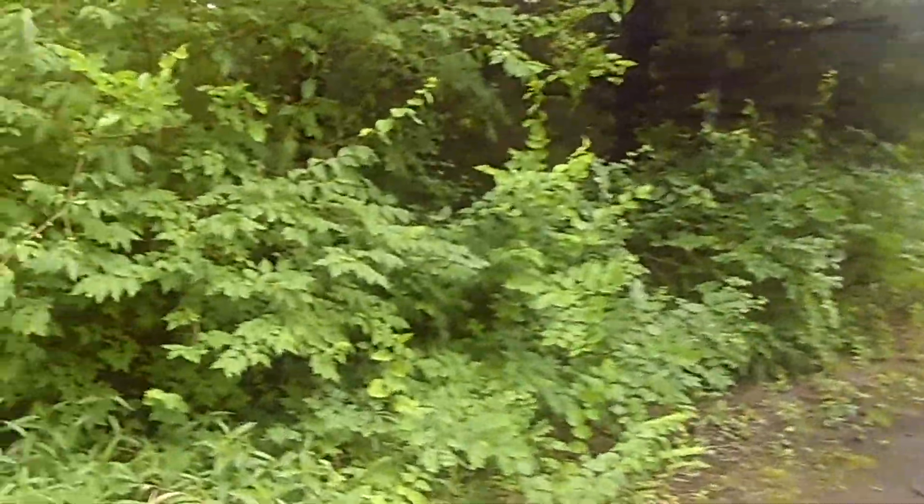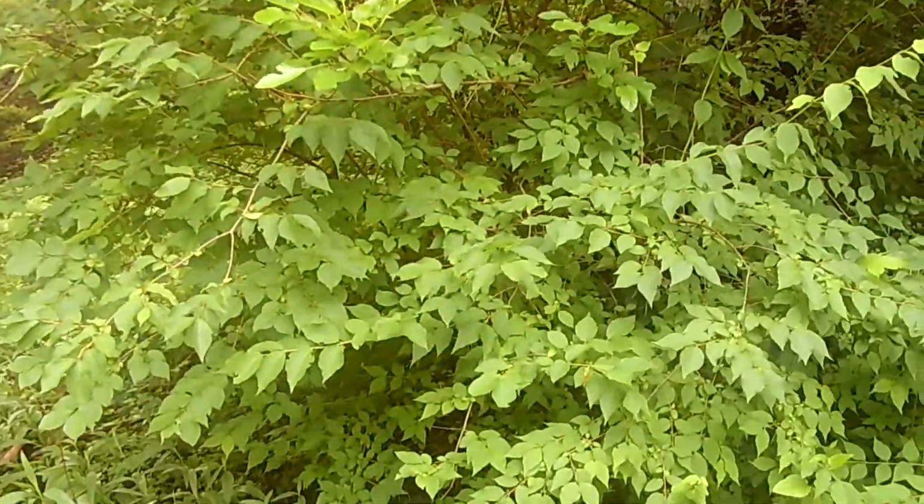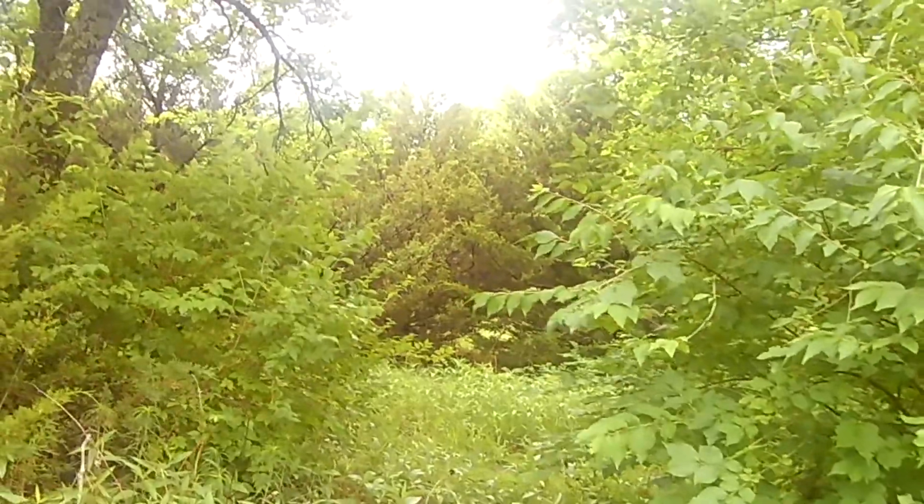And there's a clearing, and you can actually, well, let me see here. That may not be it, but I know there is one because I've seen it. Actually, you can vaguely see it through there. You can see where the parking lot area is. You might have to walk through some brush or whatever, but it's there.